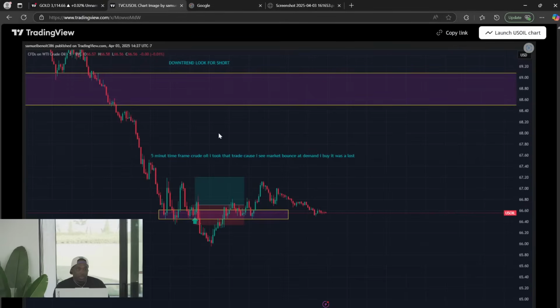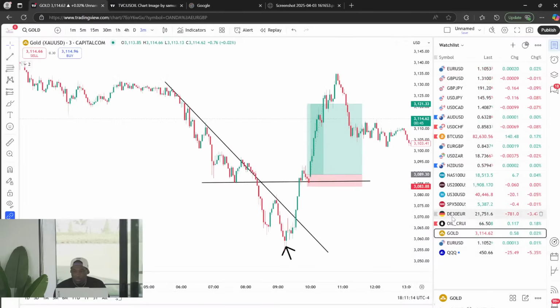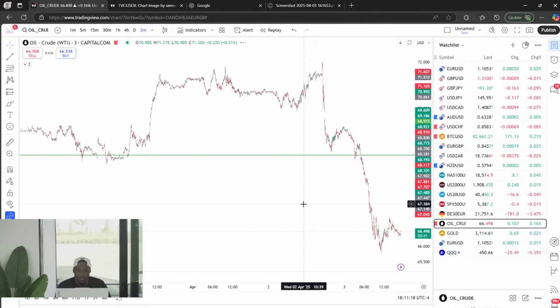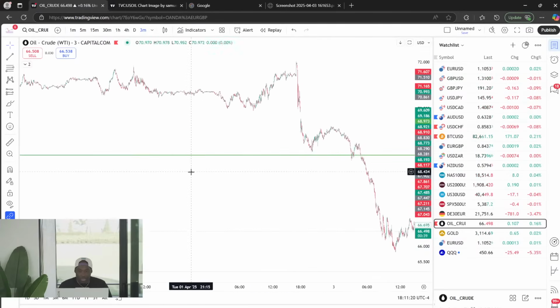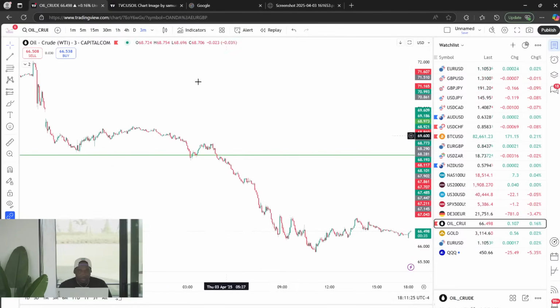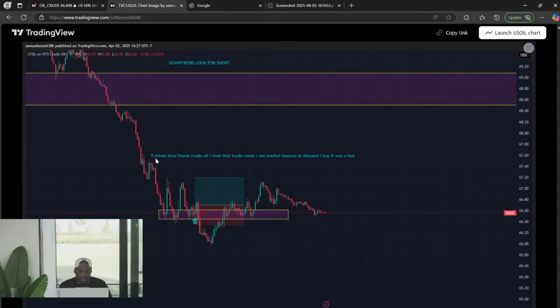So today, this is crude oil. I didn't look at crude oil at all today, but he said that overall, he saw that the market was at a demand level. That's his thoughts right here. 5-minute time frame, crude oil. I took a trade because I saw the market bounce at demand, and I took a loss.